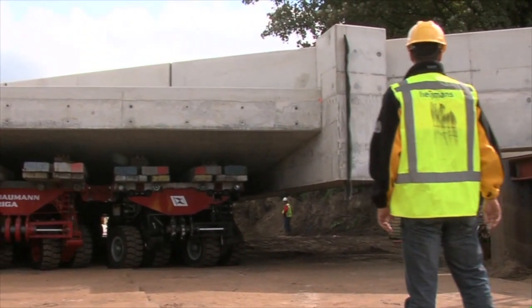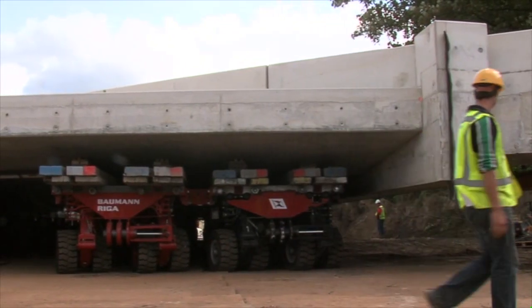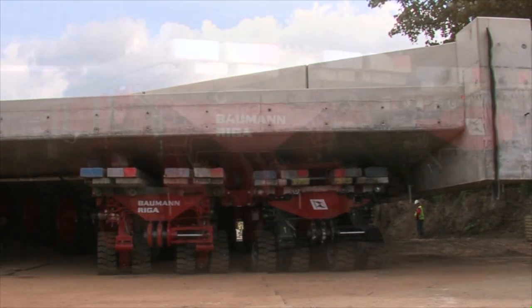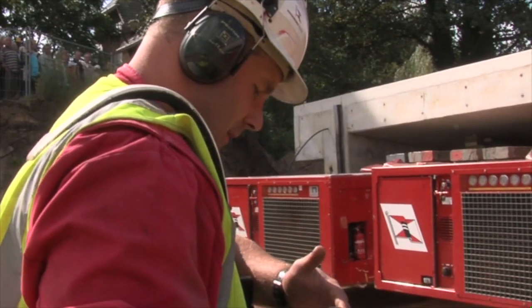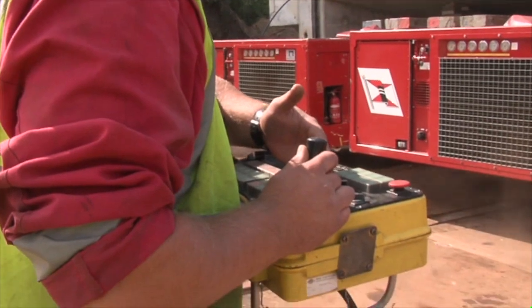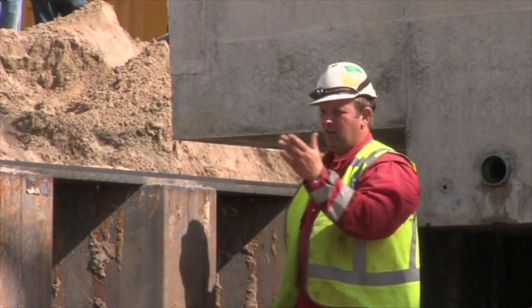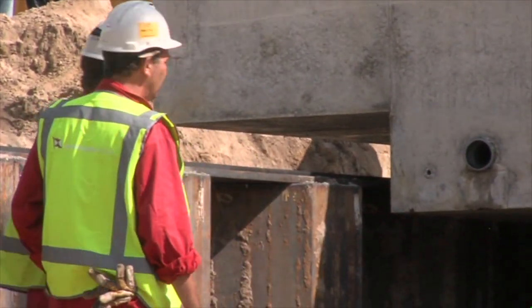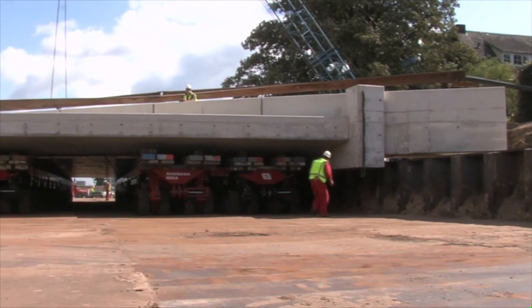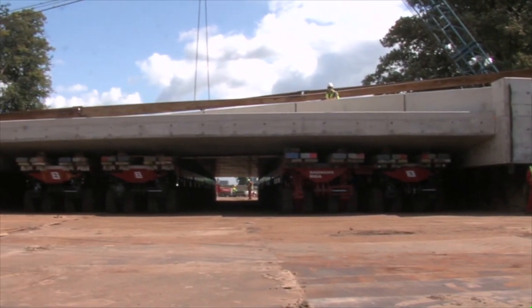Although the distance to be covered is not so great, the challenge lies in the bend in the route, which means continual checking and measuring. This 2,300-ton job demands 100 SBMT axle lines with 400 wheels. Luckily, the SBMTs are fully compatible, so adding axle lines belonging to other companies is no problem.